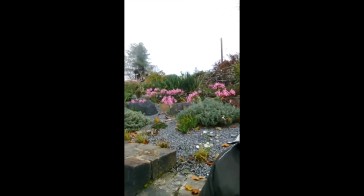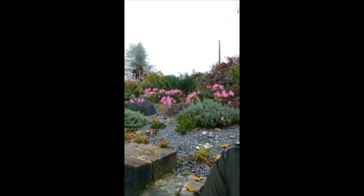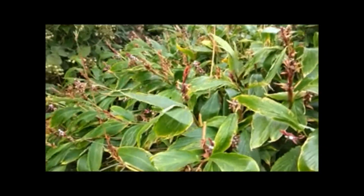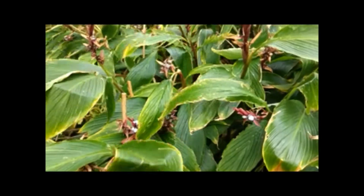Hello at Llwyngarreg garden. Here's a last look around the garden. There's quite a lot of flowers and a lot of autumn colour, and behind me you can see the lovely marine lilies, which make a lovely show this time of the year. These have finished flowering, but they've got their very ghostly white seeds, well, berries on them. So interesting, bluey white.